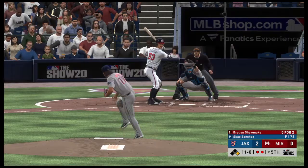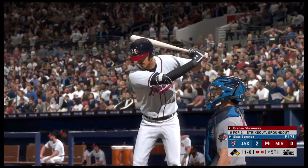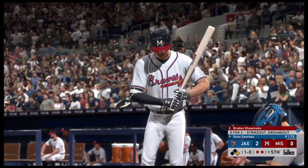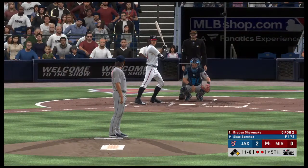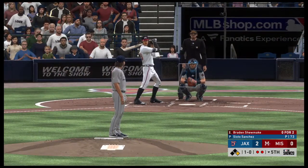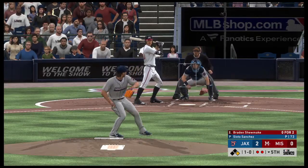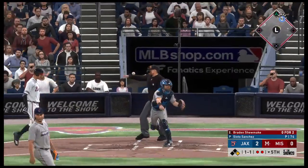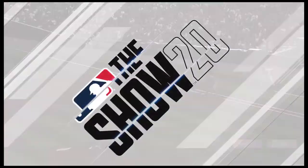In now, Braden Shoemake. As the first pitch here's a bit high, it's ball 1. No hits to this point. Runners off for second. Strike called. Now the throw down. It skips in and he's safe. Close play, but he's in there.